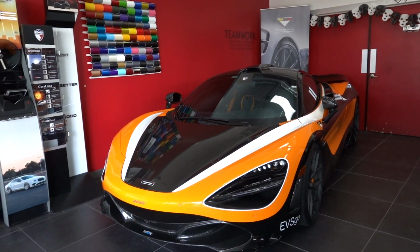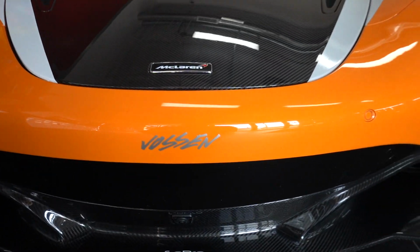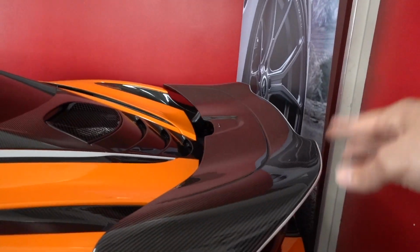Yo, we got the McLaren back in here. It looks a little different today, doesn't it? So we got stickers everywhere now. We got a sticker here, a sticker here, a sticker here, and then there's a few more in the back, but you can't really see it.